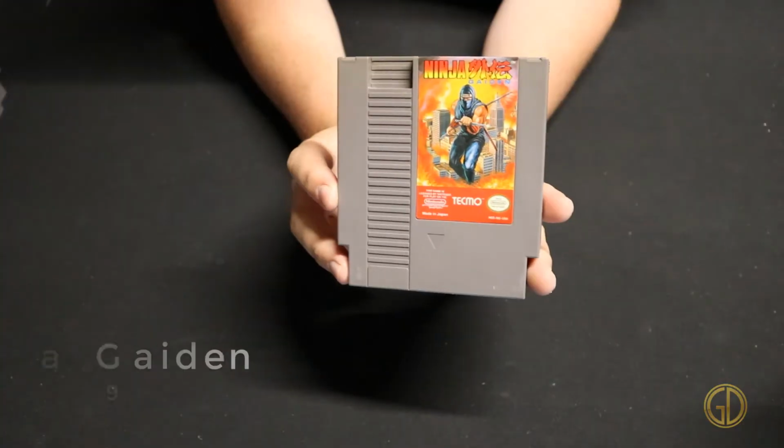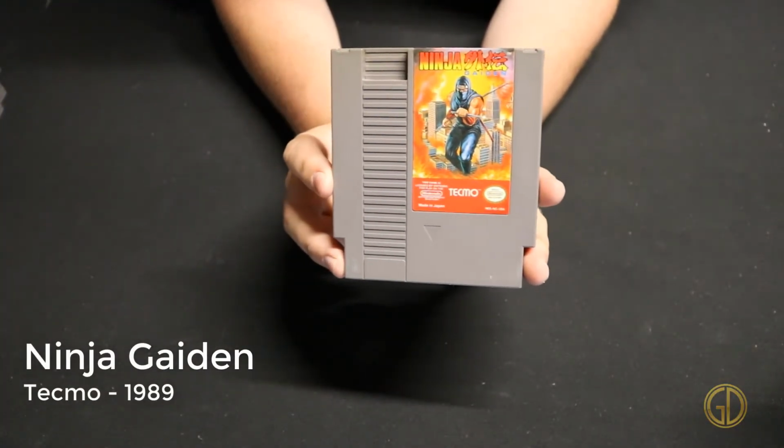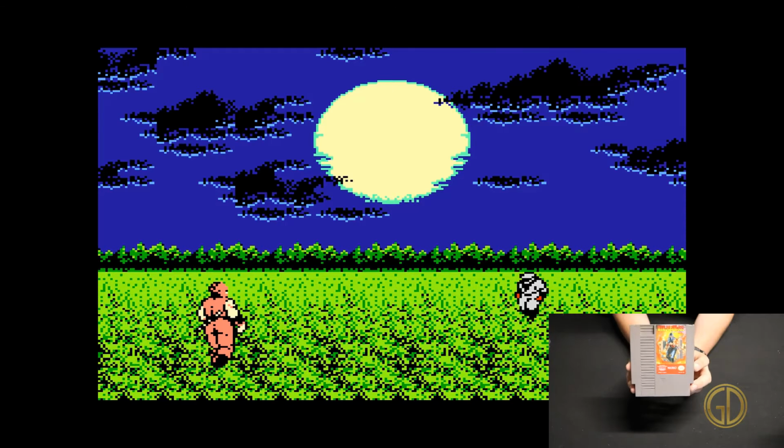And here we have Ninja Gaiden, released by Tecmo in 1989. And this has got to be one of the most difficult games on the NES. I mean, it's just insanely hard to play this game, but it's also extremely fun to play this game.